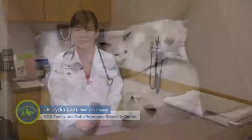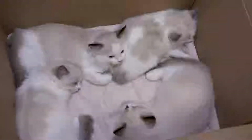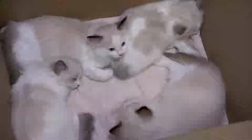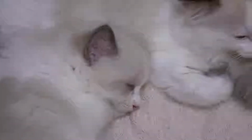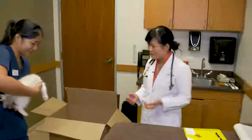Hi, I'm Dr. Lydia Lam here at VCA Family Animal Hospital, and today we have with us a litter of Ragdoll Kittens for their first checkup. Typically, our first checkup for a litter of puppies or kittens takes place when they're about 6 to 8 weeks old, and during this visit we'll do a complete physical exam for each one. We'll do their necessary vaccines, and we'll also start their deworming. All right, let's get started with the first one.